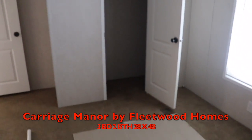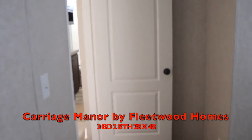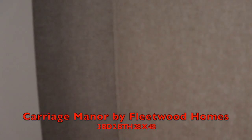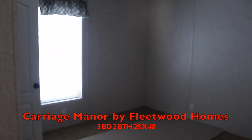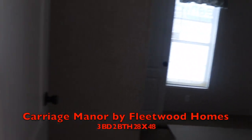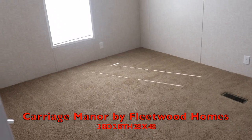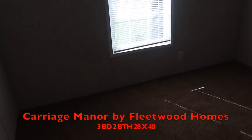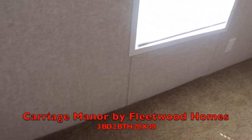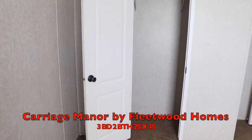There's your closet for this bedroom. And I just wanted to show you how much space you would have in there. All right, so on to the next guest bedroom. This is the bigger of the two guest bedrooms in this house. Again, it's a three bedroom, two bath in this 28 by 48, one of the smaller double wides.